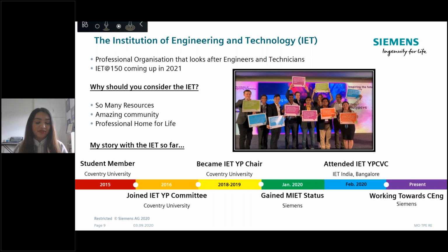So essentially my story with the IET so far stems back from university. I had a student membership with them due to the academic partnership, and that really started me off. I looked more in depth into the IET, and I ended up joining the Young Professionals Committee for the Coventry and Warwickshire Network. From there, I became the chair in my final year of university. What we do is organise STEM and IET related events for students and young professionals in the Coventry and Warwickshire area.